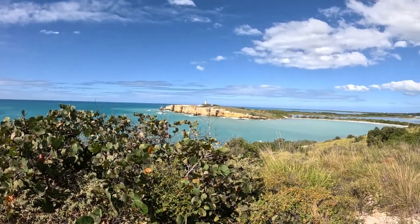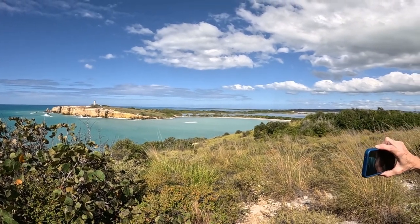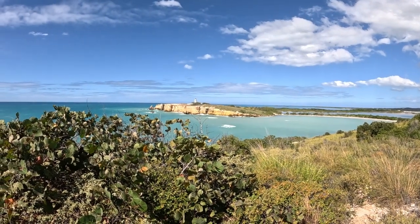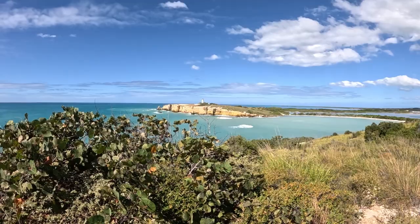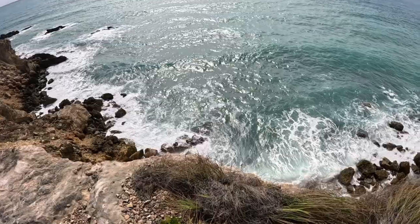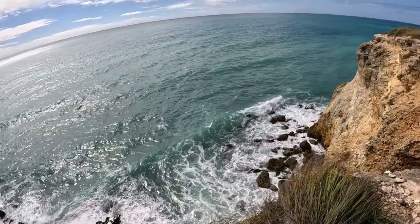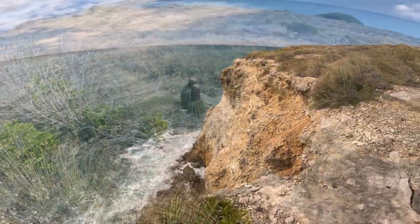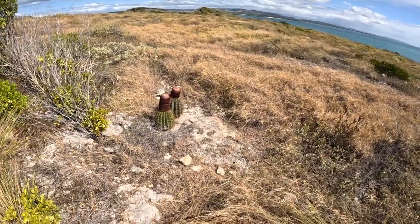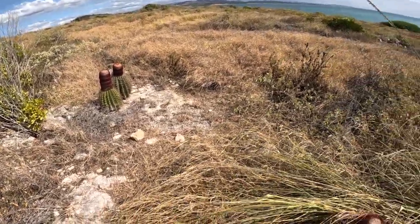Here is the view. Lighthouse. The playa. Lagoon. Not exactly what you expect to see here in Puerto Rico. And you can tell we are in the dry part of Puerto Rico, southwest corner here. Got a little cacti action.